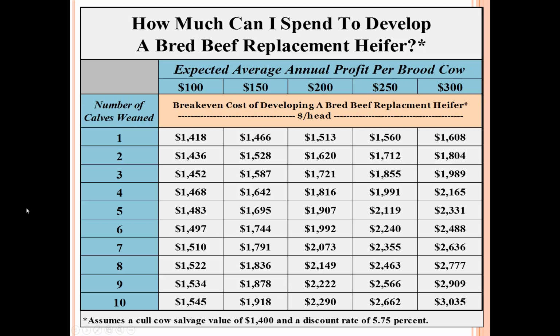Another question, using that same chart, was if it costs me $2,000 to develop bred replacement heifers, she has 8 calves, and she'll earn an average profit of $200 per year. Based on your tables, is she profitable? So let's look. 8 calves and $200 average annual profit per year. And it costs you $2,000 to develop her. So yes, she would be profitable.